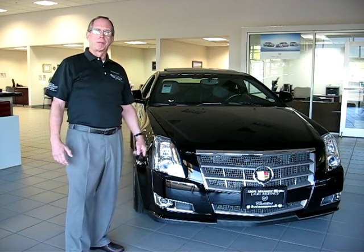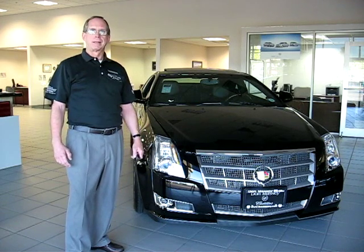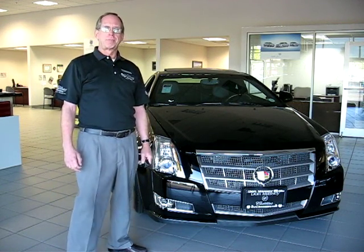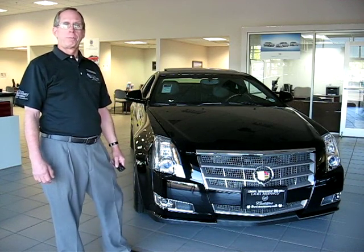My name is Stacy. I represent Don Massey Cadillac in Lone Tree, Colorado, at the foot of the Rocky Mountains, and I'm here today to present to you the all-new 2011 Cadillac CTS Coupe. Now, from this front angle, you might be tempted to say this is just a CTS sedan with 2 fewer doors on it, which actually would be great.